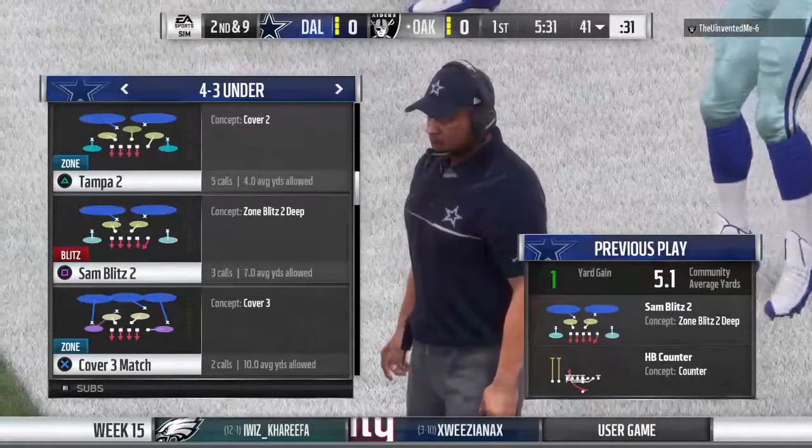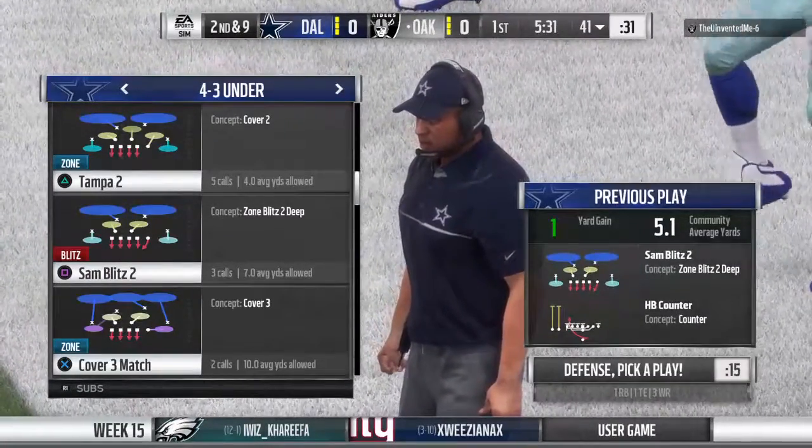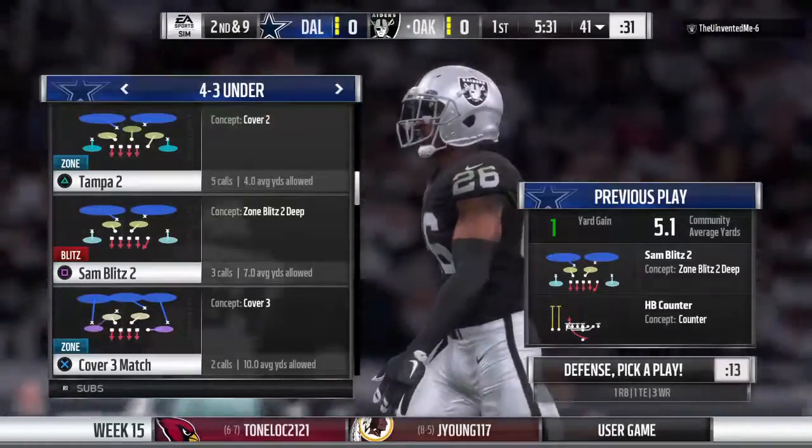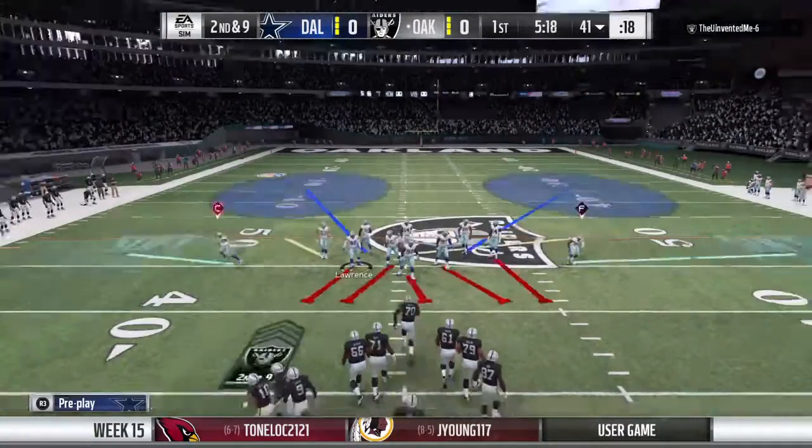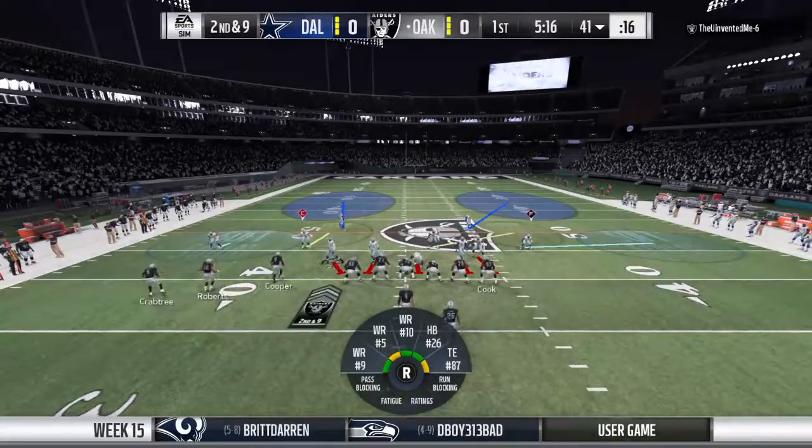Well, if the coaching staff's doing a good job upstairs, they'll file away what they just saw from the defense right there. They sold out to stop that running play. I'd say keep that in mind. They want to try that again, go play action, hit them over the top.